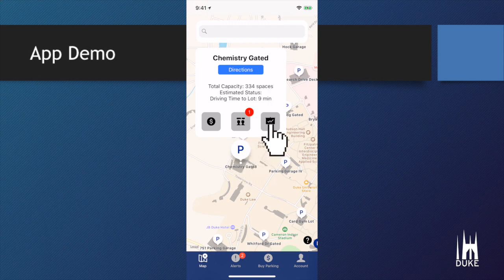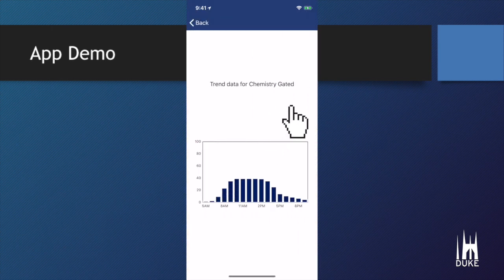Each of these little buttons has its own functionality, so if you click on the trend one in the bottom right, this will show you all of the trend data for that parking garage for every day of the week.